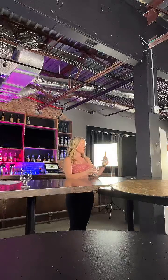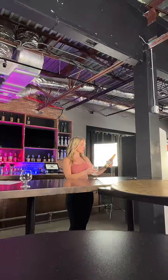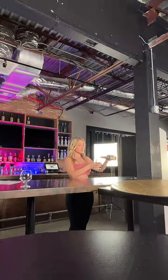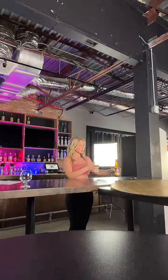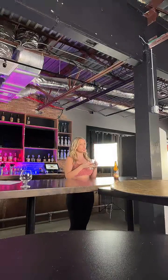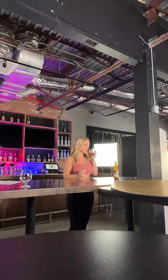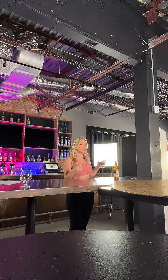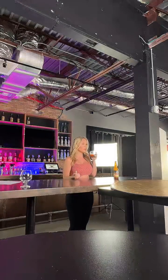All right, Harvest Autumn. They didn't really tell me what I'm supposed to expect, so I don't really know what flavors. It's definitely more of a golden. All right. Smells IPA-ish. It smells clean. It smells kind of fruity, which I don't know if that's the vibe. Maybe they have some orange and citrusy stuff in there. I'm not sure, but it smells that way.